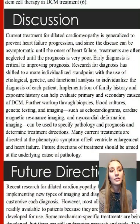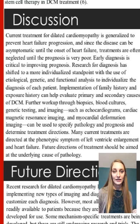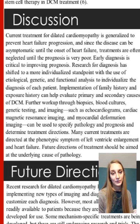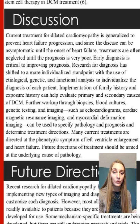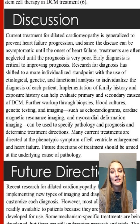Okay, so current treatment, as I had mentioned, is very generalized. Since the disease can be asymptomatic until the onset of heart failure, treatment is often neglected with poor prognosis. Early diagnosis and treatment is the key to improving prognosis.